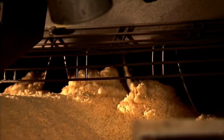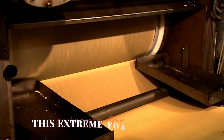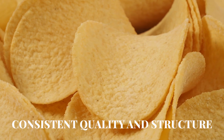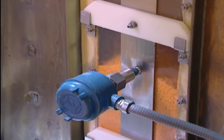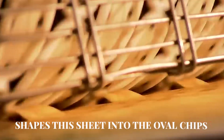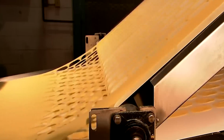The dough undergoes an intense mixing process, subjected to 4 tons of pressure. This extreme force is crucial for achieving the uniform texture that sets Pringles apart from traditional potato chips. The high-pressure mixing ensures that every chip maintains consistent quality and structure. Once the dough is properly mixed, it's rolled into a long sheet. A rotary cutter then shapes this sheet into the oval chips we recognize. This cutting process is key to maintaining uniformity in size and shape across millions of chips produced daily.